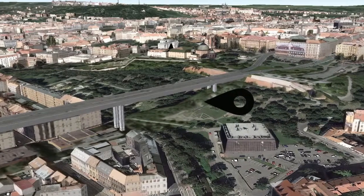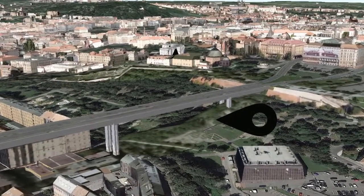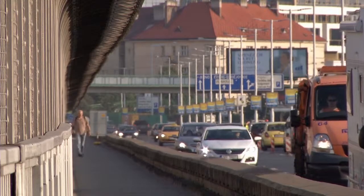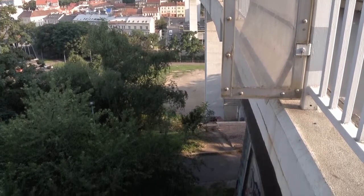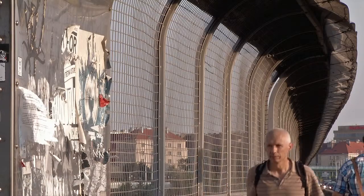Spanning above the park is the Nuselský bridge, built in 1973 as a part of a major traffic easing project. During 40 years of its existence, more than 200 people committed suicide by jumping from the bridge into the valley below. Memento Mori symbolizes hope.